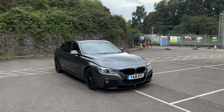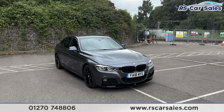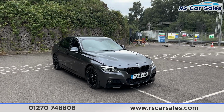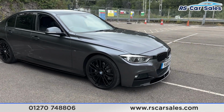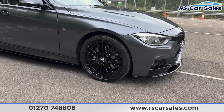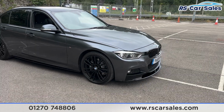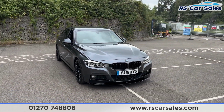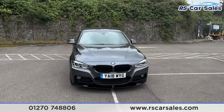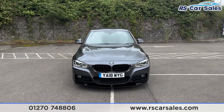Here we have a 2018 BMW 340i M Sport. Now this vehicle comes with the 19-inch gloss black alloy wheels, all of which are in excellent condition and unmarked, as you can see just there. We do also have the mineral grey metallic paintwork, LED headlights, we have the gloss black front kidney grills and also the front splitter as well.